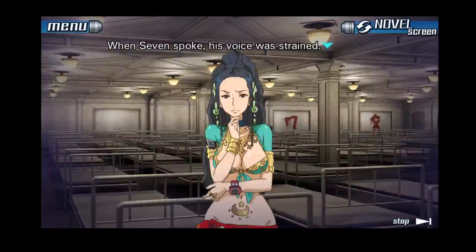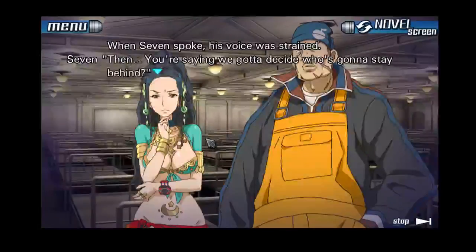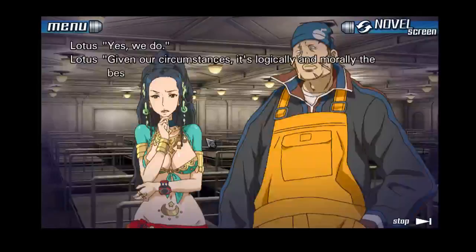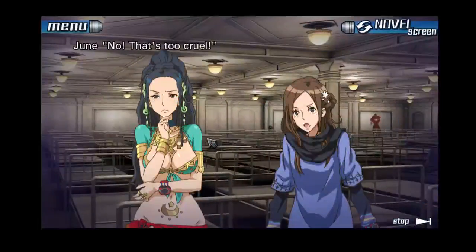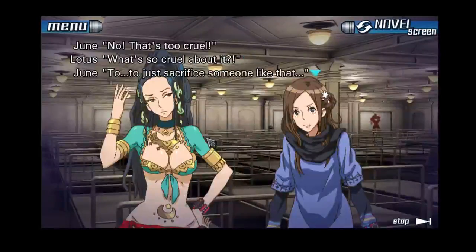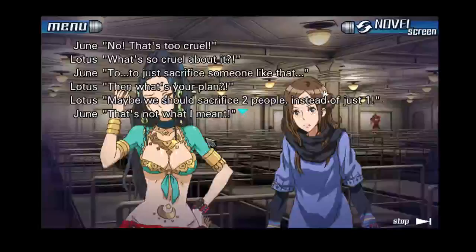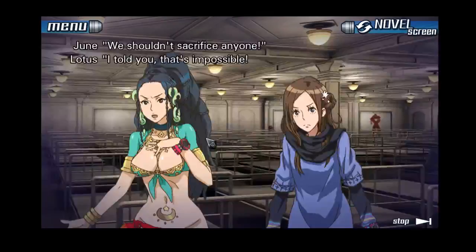When someone spoke, his voice was strained. Then you're saying we gotta decide who's gonna stay behind. Yes, we do. Given our circumstances, it's logically and morally the best solution. If the other 6 are to survive, then 1 person has to sacrifice themselves. No, that's too cruel! What's so cruel about it? To just sacrifice someone like that? Then what's your plan? Maybe we should sacrifice 2 people instead of just 1. That's not what I meant! We shouldn't sacrifice anyone! I told you, that's impossible.